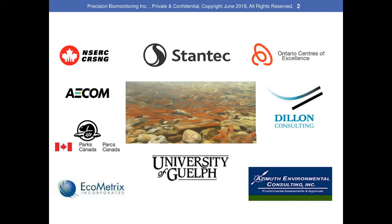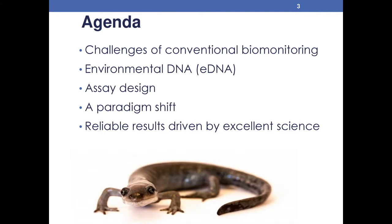Our agenda this morning will be a 30-minute presentation followed by a question period that includes the following: the challenges of conventional biomonitoring, a primer on environmental DNA, assay design and why all assays are not equal, a paradigm shift in the eDNA process, and how excellent science drives reliable results. At this point, I will invite our co-host, Mark, to dive into the most interesting aspects of our 5 topics.